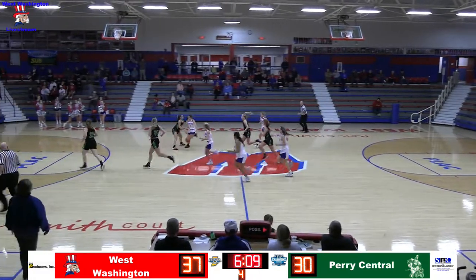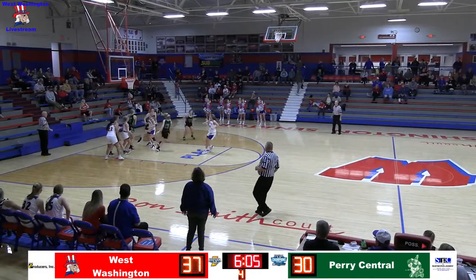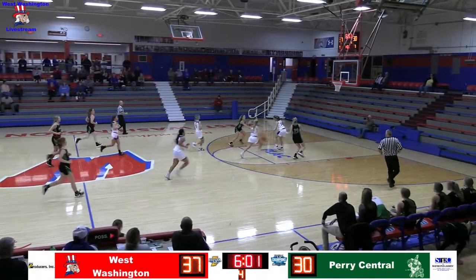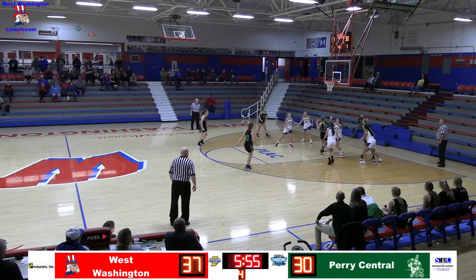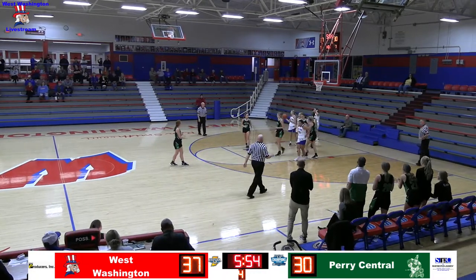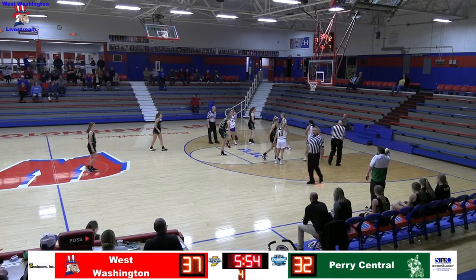And now she will push it ahead. Crossover move gets her into the paint. Puts up the runner. It is no good off the rim. Smith controls the rebound. And now she'll kick it ahead for Kelly. Two-on-one fast break. Bounce pass. Ball's on the ground, Osborne with it. Now gets double teamed down low. Now bounce pass off for Smith, who puts it up and one. Foul was on Meredith Deaton.